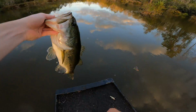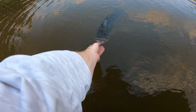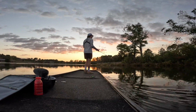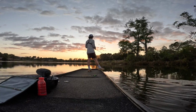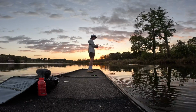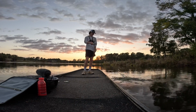Let's get him back. Oh, man, that was crazy. They're back here in just inches of water. I mean, it's crazy how these bass can sit back here. Ooh, I'm on. That was sick. Gosh, man, I love the baby bull shad. It is so much fun to fish. The bites are just insane.